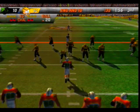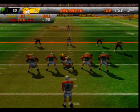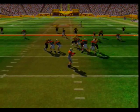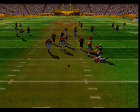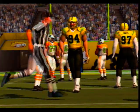Second and 10. Ball on the 20-yard line. Turn it up. The home team come out in a dime package. Closing in. Incomplete pass. This guy is so strong, he was able to get that pass away.